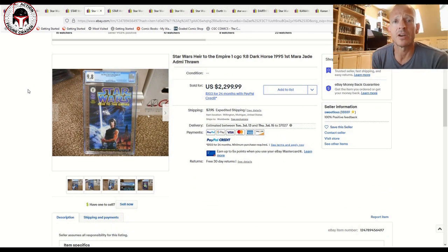Skipping over to some of the modern keys that are out there, this is one I've talked about in past videos, and that's Heir to the Empire #1, the first appearance of Grand Admiral Thrawn. We all know that he's going to be showing up at some point on the Ahsoka show on Disney Plus, and this is a book that continues to be in high demand. This is the first Mara Jade as well as Admiral Thrawn, obviously, and this one was $2,300 and sold, and so that gives you another data point there.